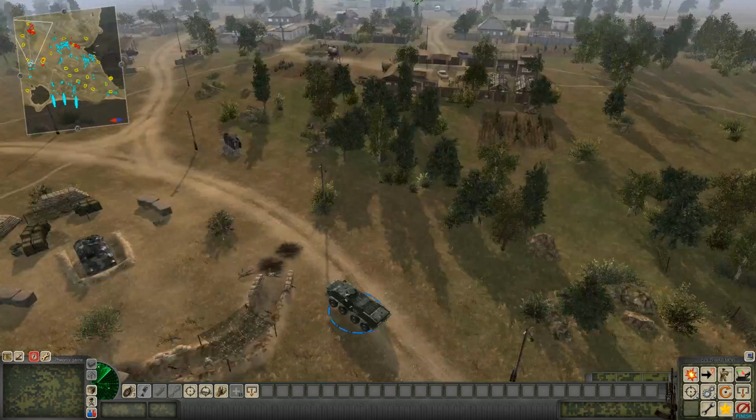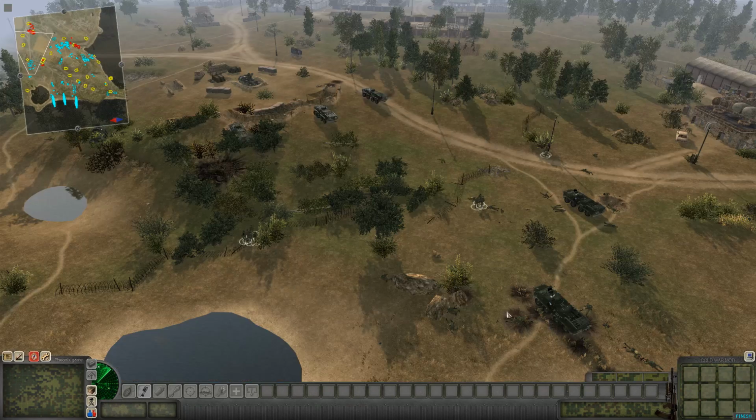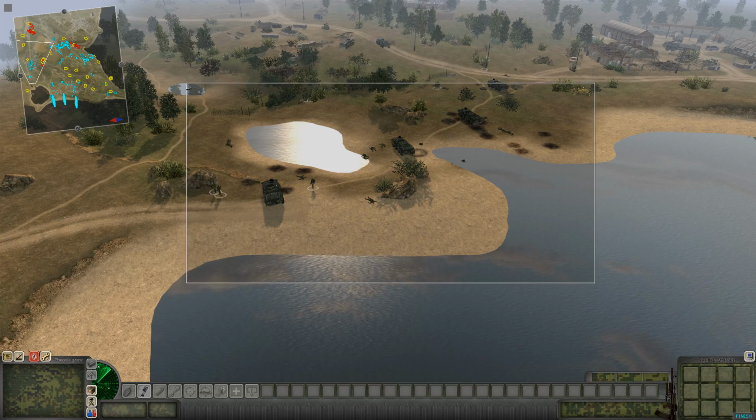I'm going to take these 3 BTRs and attack, make sure they're on free move, and I'm going to send them up to the north village here. And they're going to try and attack the supply depot.